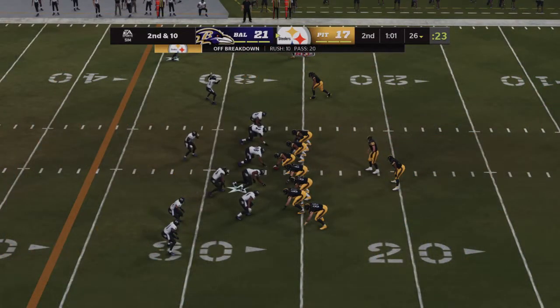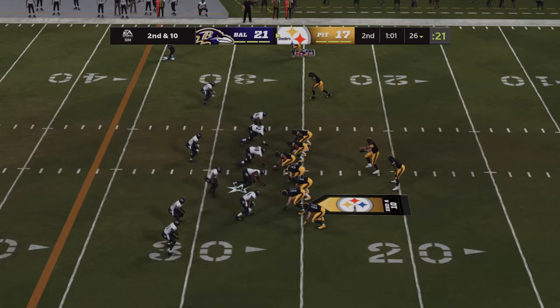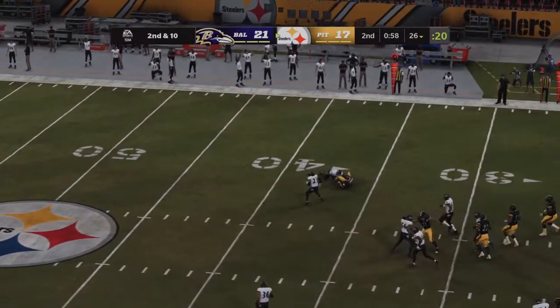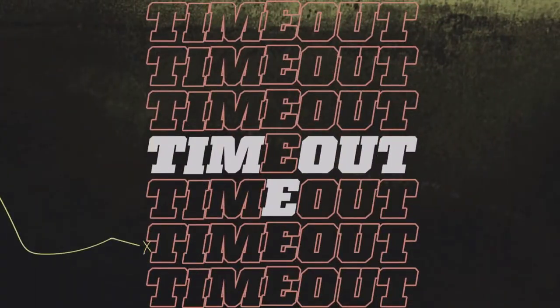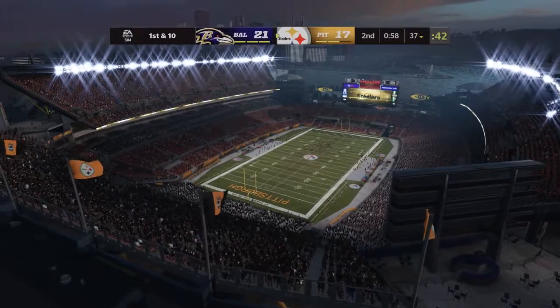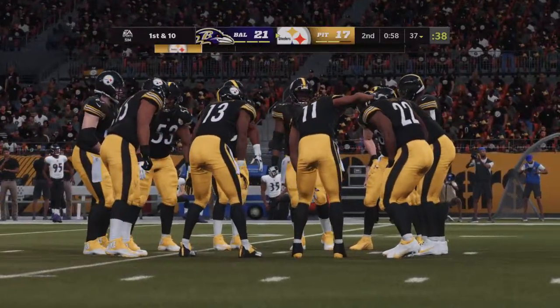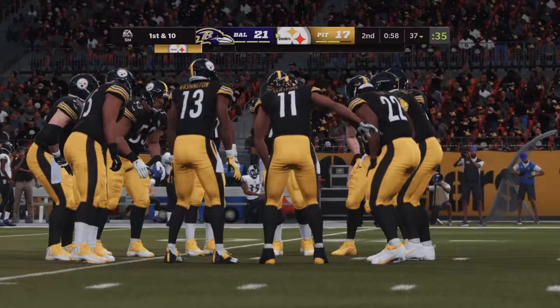So now second and 10 after the incompletion on first down. Out of the gun, it's Roethlisberger. Quick completion here to Johnson. Now the Steelers use the first of their 3 timeouts, as the stoppage will come with a little under a minute to go in this first half.